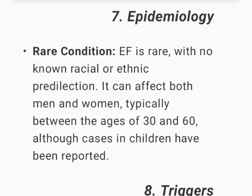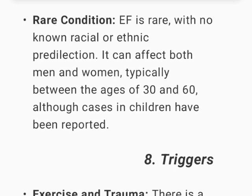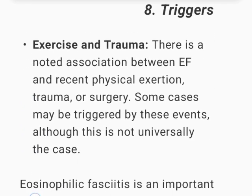7. Epidemiology. Rare condition. EF is rare, with no known racial or ethnic predilection. It can affect both men and women, typically between the ages of 30 and 60, although cases in children have been reported.